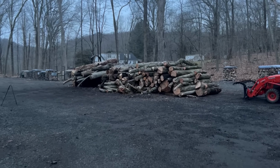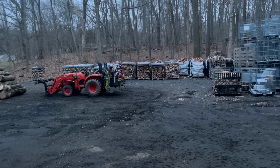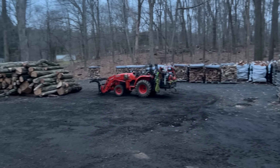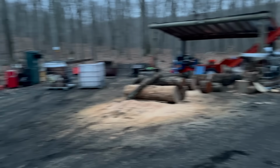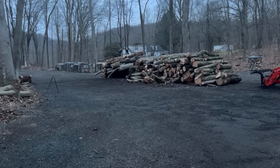But, you know, guys, I think it's been said before in the comments. I've definitely read it. But people have said that they think I have the neatest, cleanest, and most organized wood yard in all of YouTube. And just taking a look around here, it is pretty darn organized and clean compared to a lot of wood yards that I've seen both in person and on YouTube. And I really take pride in that.